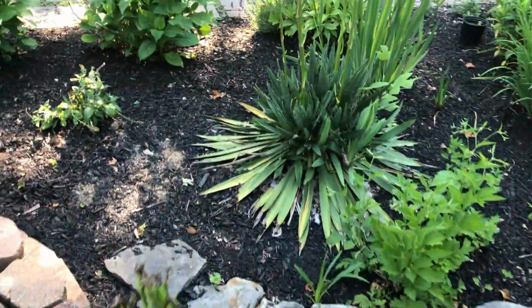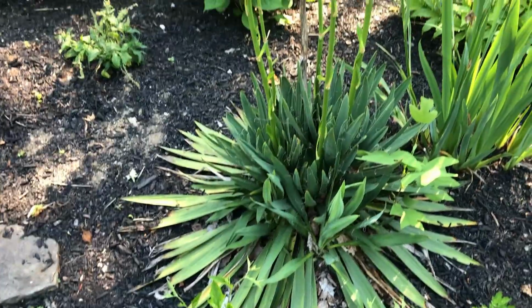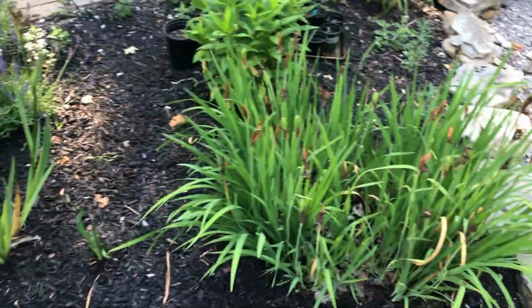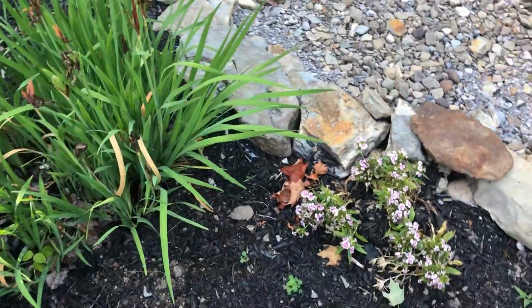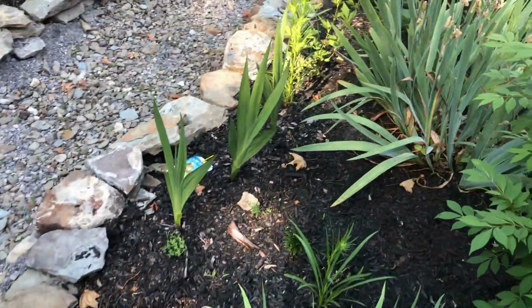One thing when you're planting a perennial garden is to try and think about when your flowers are going to blossom and plant accordingly to that, because it's nice to have pops of color mixed throughout your garden throughout the spring and summer, because obviously not everything's going to flower all at the same time.